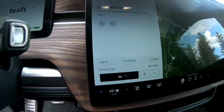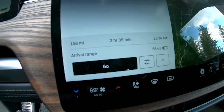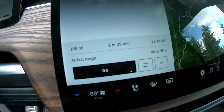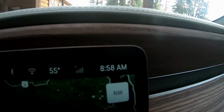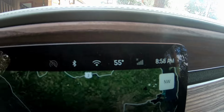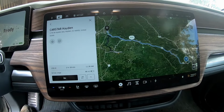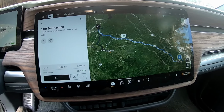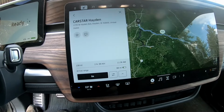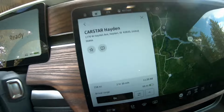Now here we see it says 158 miles. Not quite 160, a little bit short. 2 hours, 39 minutes. We should get there at 11:36 if we would leave right now at 8:58 a.m. By the way, it's 55 degrees out, so not too warm. Not necessarily optimal for an electric vehicle. 70 degrees or so would be a little bit better, but heck, we take 55. That's wonderful. And it says here, arrival range 88 miles.